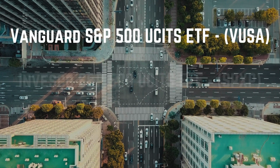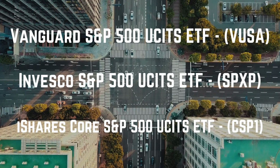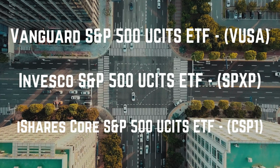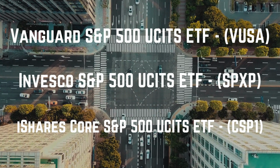Some of the most popular funds you can choose from will include ones from Vanguard, for example, Vanguard's S&P 500 funds. There's also one from iShares and one from Invesco too. There are definitely a few more, and I'll pop them all on screen now for you so you can have a look. Everyone's got very low fees. As you can imagine, this is a very competitive space, and it's quite a simple one for them to put together because it really is just a passive tracker of the 500 biggest companies.